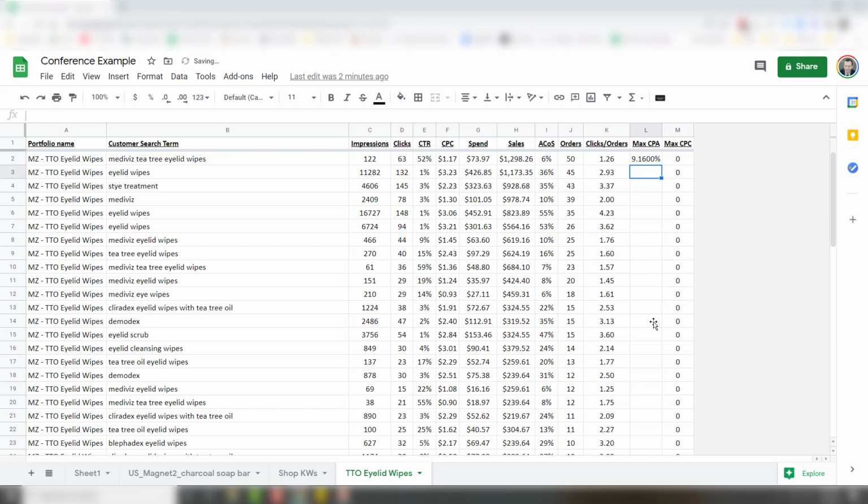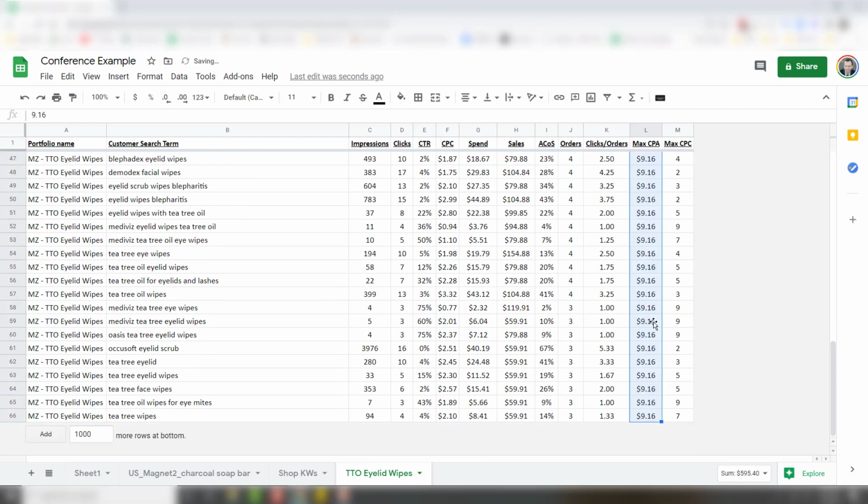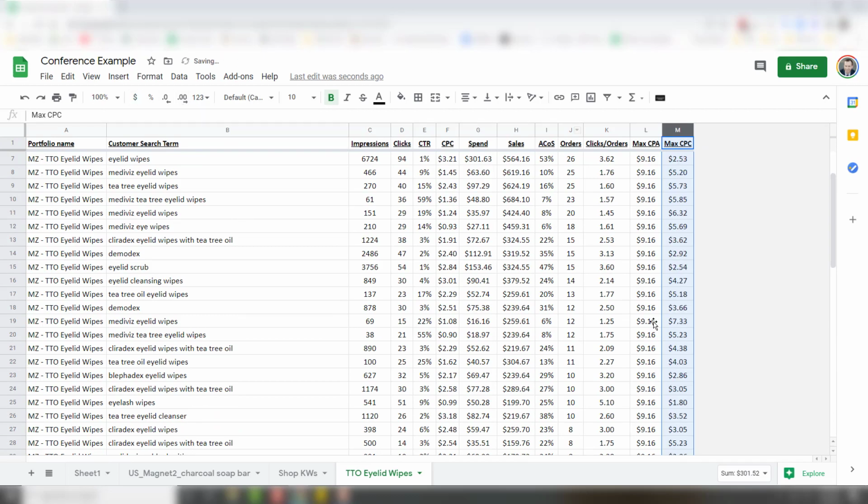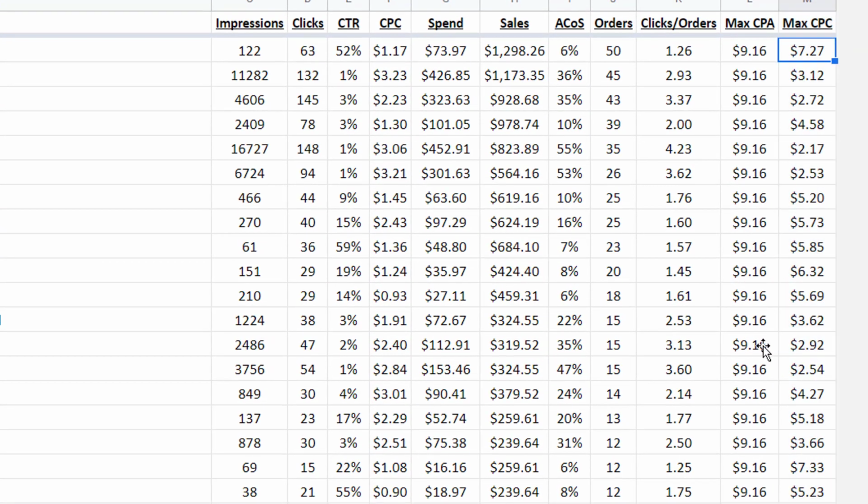We're going to come back over here. I'm going to put in $9.16 right there. It's actually going to be a dollar sign. $9.16. Then we're going to drag that down all the way to the bottom. And then this is also going to be a dollar sign. And then that's your maximum cost per click.